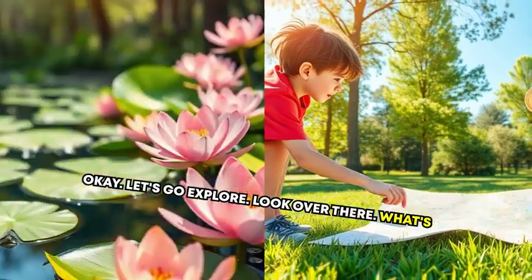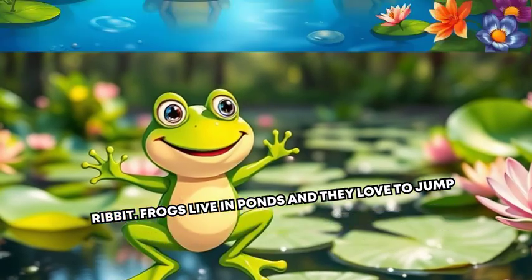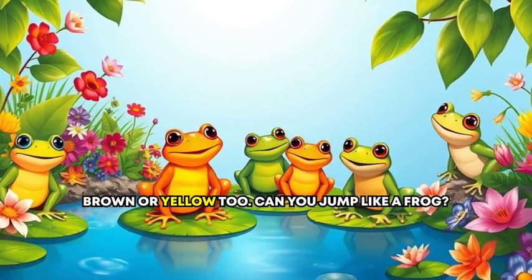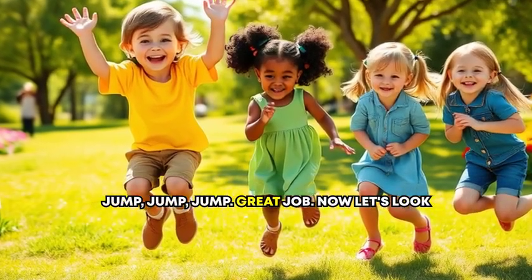Look over there. What's that hopping by the pond? It's a frog. Ribbit, ribbit. Frogs live in ponds and they love to jump on lily pads. Frogs are green, but they can be brown or yellow too. Can you jump like a frog? Jump, jump, jump. Great job.